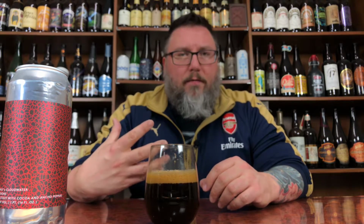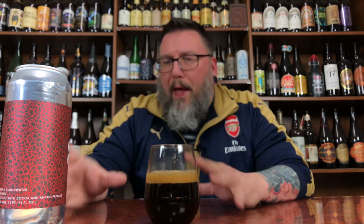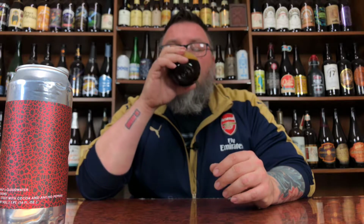The chocolate's coming off crazy. You're getting a bit of kind of cappuccino, espresso, chocolatey thing along with the whole stuff. Now, the pepper version of it, or the pepper bits and pieces of it, if you will, aren't really showing all that much anymore.